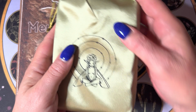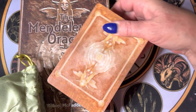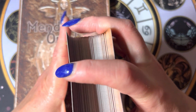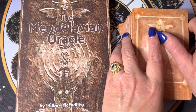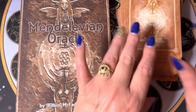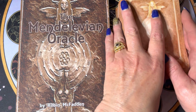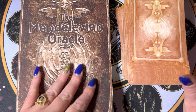So, I'm so excited. Okay, so here, look at this beautiful bag. Really, really nice. And, oh, the cards. Okay, we should probably take a quick look at the book before we get into the cards. And I will say the book was a separate purchase, I'm pretty sure. Of course you have different options in backing, and I'm pretty sure you could just get the deck if you wanted, but I did actually want the book.